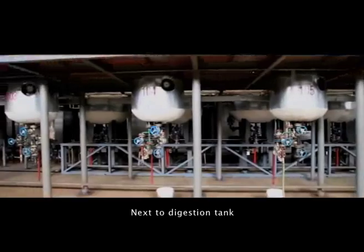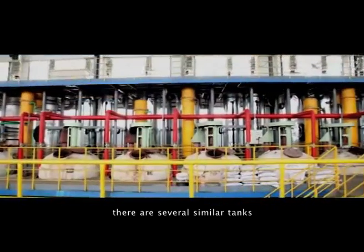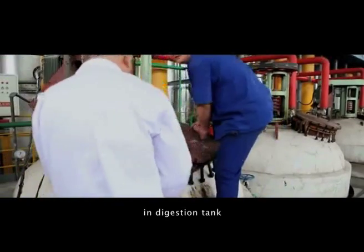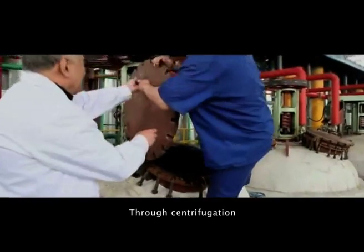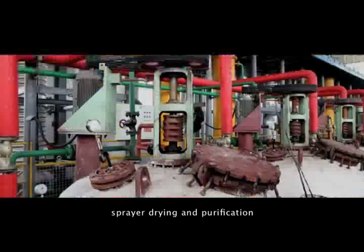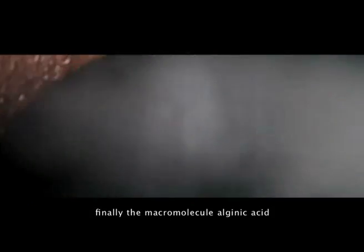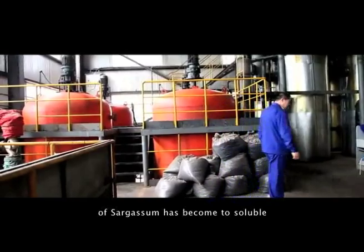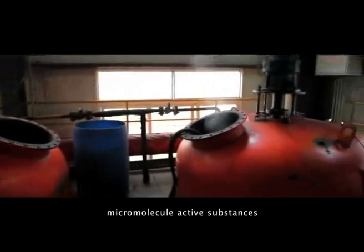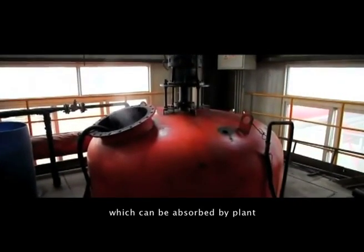Next to the digestion tank, there are several similar tanks which are used to mix the incompletely reacted liquid in the digestion tank. Through centrifugation, concentration, spray drying, and purification, finally the macromolecule alginic acid in sargassum has become soluble micromolecule active substances which can be absorbed by plants.